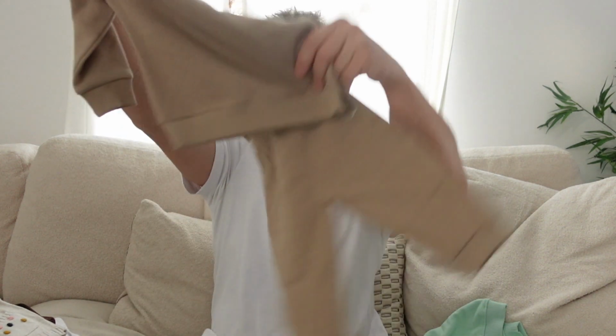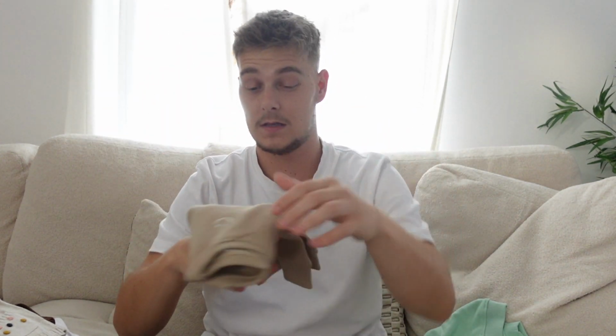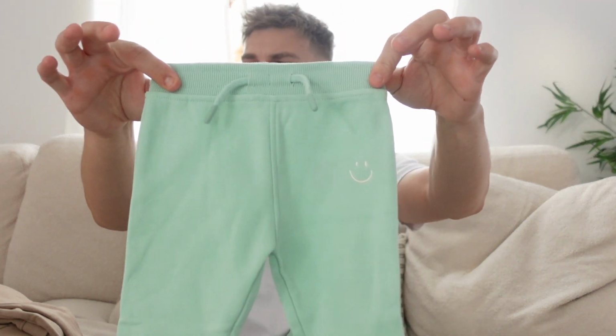So this is a tracksuit, which is cute. And then we got that in a grey. I'm not sure where the grey one is. The grey one's in the bedroom, I think. Grey ones, beige ones, and then it comes in, what colour would you say this is? Like a greeny blue? Like a mint? Like a mint, yeah. Which is cute.